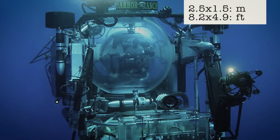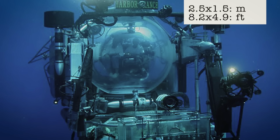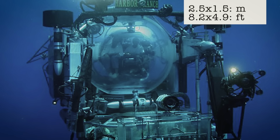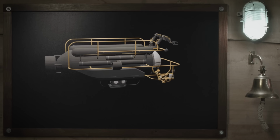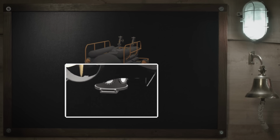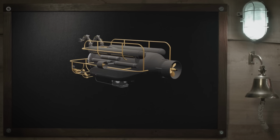It's a 2.5 meter long aluminium cylinder, 1.5 meters in diameter, with hemispheres welded to each end. It's similar to what OceanGate's Titan looks like, except there is a hatch at the bottom for divers to climb out and into the ocean like a dive bell. The diver's compartment can be pressurized to the same pressure as the depth of the ocean, which allows the divers to leave through this hatch and conduct their dive.